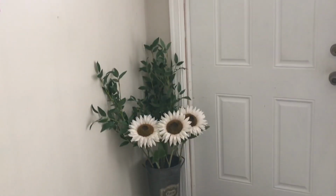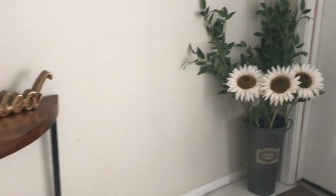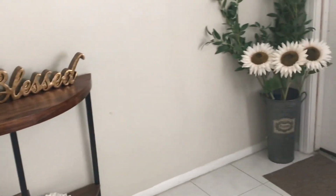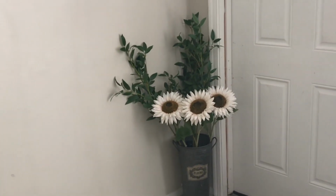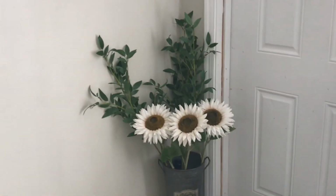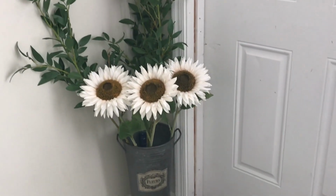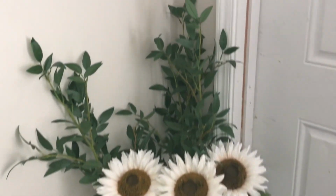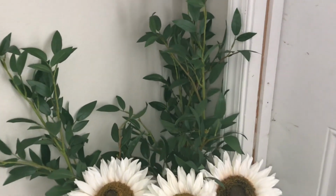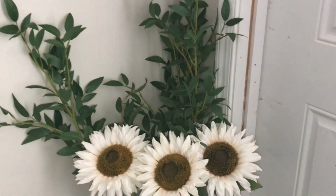Alright, so here's the entryway of my home. There's not much to see because it's so small, but I really want to make this area special. As you can see in that little corner, I have my sunflowers and some greenery that I purchased from Michael's, along with a thrifted little vase. I'm not sure what to call it, but I love to store umbrellas in here, and I just think this little touch of spring in this corner brightens up this area.